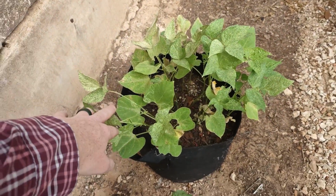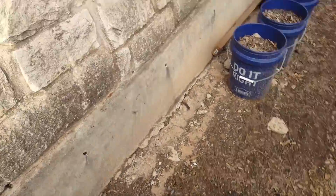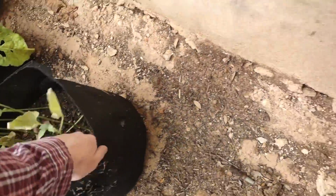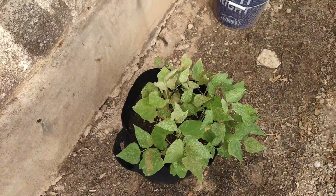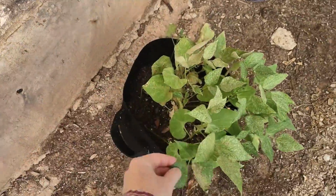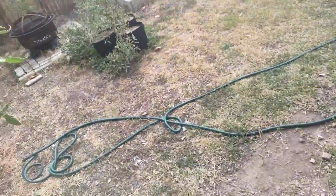And my pinto beans are also having fungus problems. Maybe I should move those back a little bit, give them some space, see if it makes a difference. But once again, those were completely an experiment, so, well, I learned they germinate. At this point, this whole garden is just a learning experience.